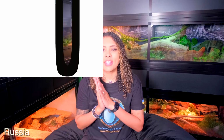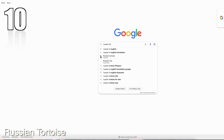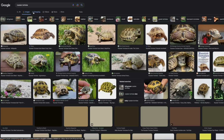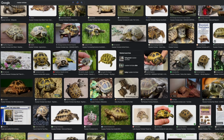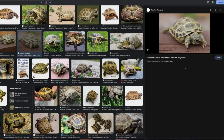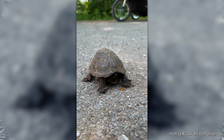And the last one on the list is the Russian tortoise. Russian tortoises are super cute. Love tortoises, but they require a very large amount of space. Russian tortoises need at least an 8-foot by 4-foot by about 2-foot tall, 2.5-foot tall enclosure. This is a large amount of walking back and forth space. On top of that, they also need the appropriate heating. They need the appropriate UVB lighting.